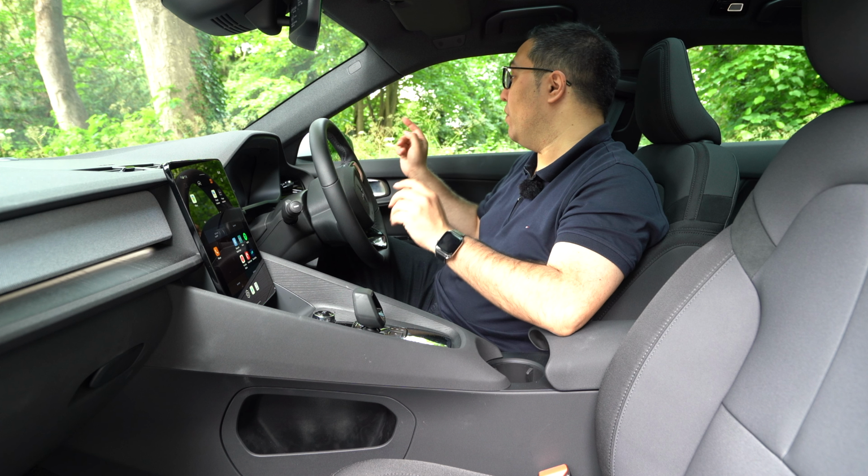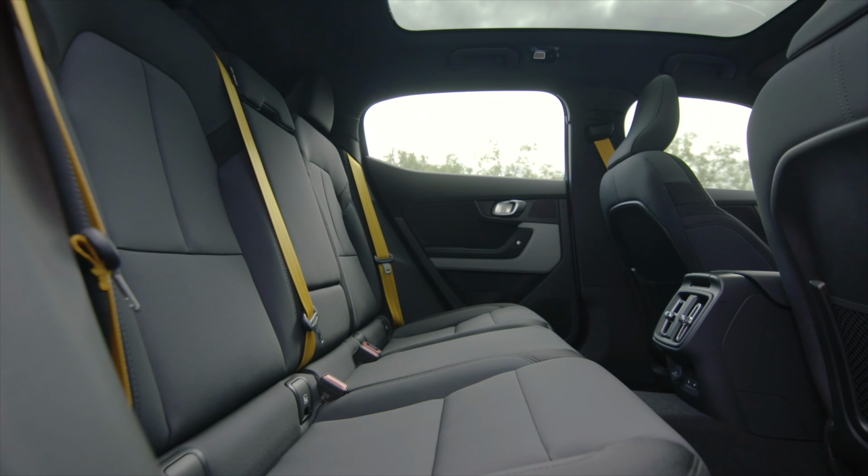These seats are very comfortable, electric, heated, adjustable, really nice. Overall, the quality is amazing. I love the frameless mirrors here. They look very cool, although they do concern me. If somebody were to hit the mirrors, they would be totally smashed up, but they look really good. So fantastic interior. Here in the back of the Polestar 2, it is very comfortable.